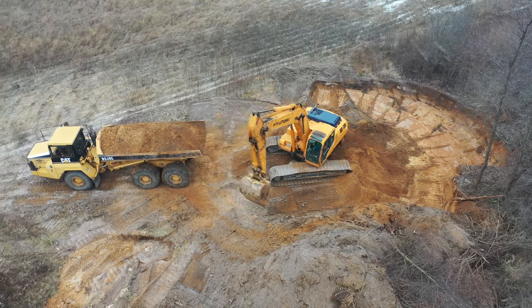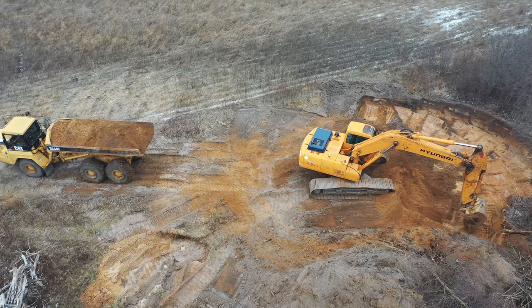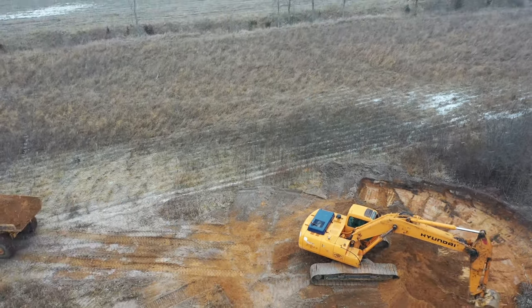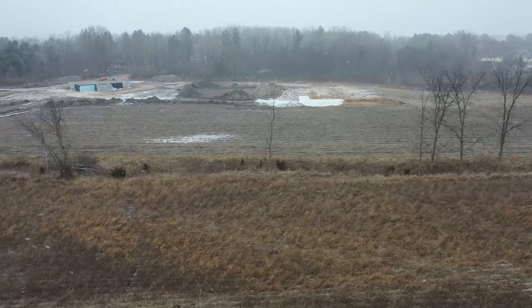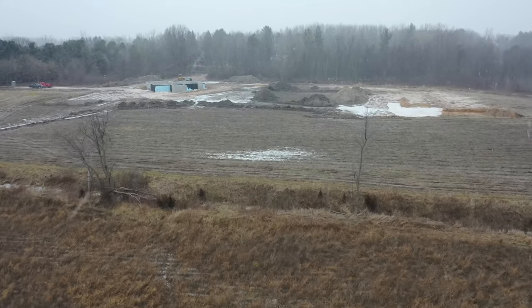You can see though that this off-road dump truck does have a completely full load and wasn't really sinking in the farm field at all. I think he said the back of that off-road dump truck will haul 18 yards, so a little bit more than a typical load of sand from a regular semi.